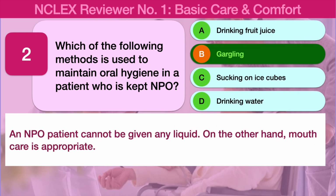The correct answer is B. Gargling. NPO means nothing by mouth. An NPO patient cannot be given any liquid. On the other hand, mouth care is appropriate, thus, gargling is the proper method to maintain oral hygiene.